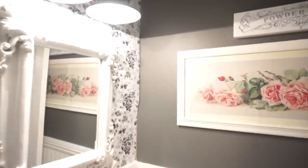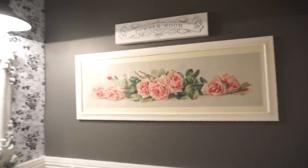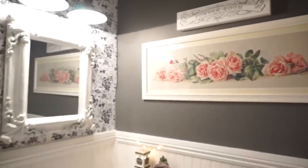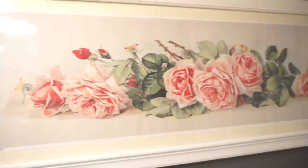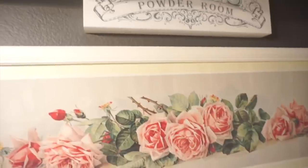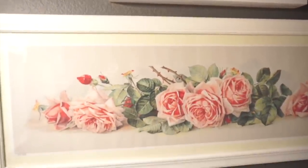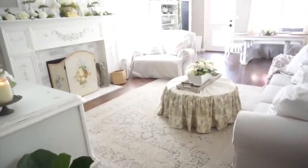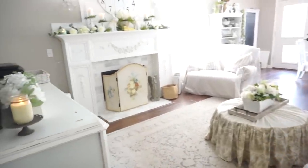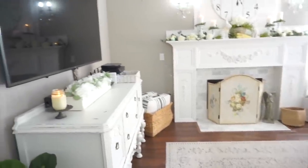It is called Peppercorn, and it is by Sherwin Williams. This powder room sign I purchased at Marshall's. The floral print I purchased on eBay many, many years ago, and for some reason I just can't find it anymore, but that is where I purchased the print. So now I'm going to take you into the family room, and I will tell you where I purchased the most asked about items in here.